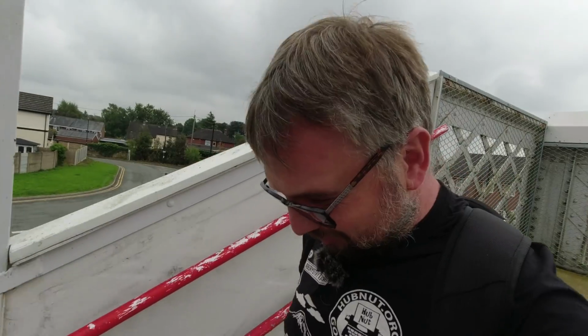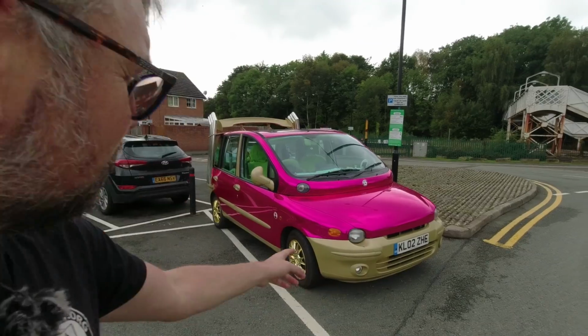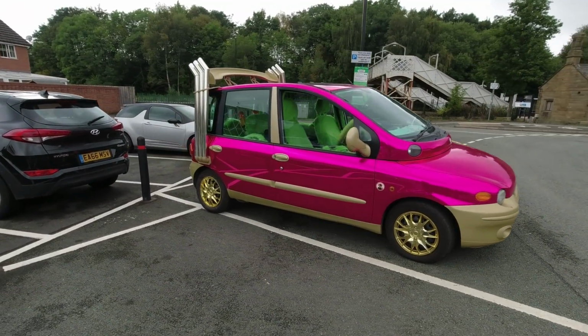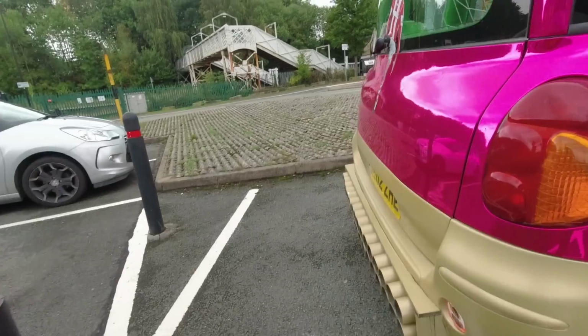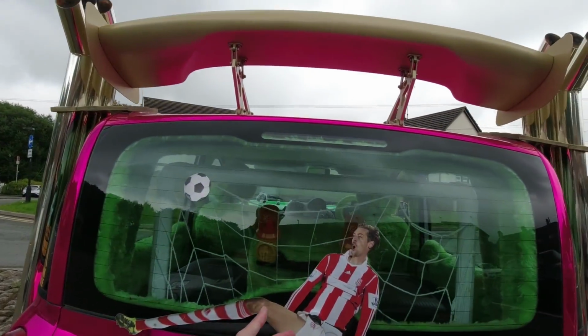This really stupid Fiat Multipla. Oh, this is going to take some explaining. I'll go and finalise the deal, and then we'll have a proper walk around. So yes, I have bought the most ridiculous vehicle I could find on eBay. It's a chrome pink wrapped Fiat Multipla with side stacker exhausts and all the extra exhausts at the back, because more exhaust is cooler. We've got Peter Crouch here on the back, and that's the history of this car.